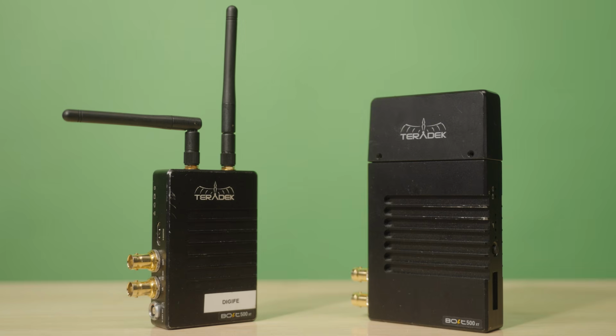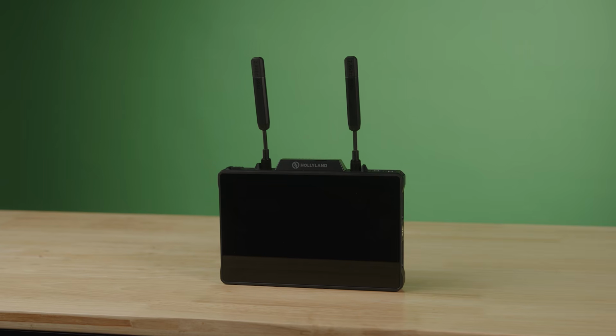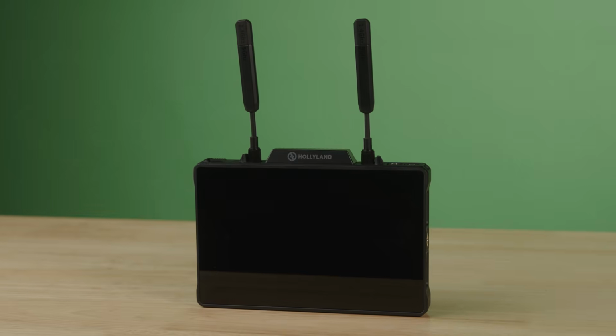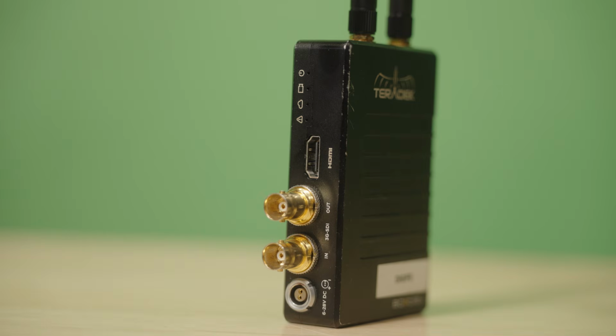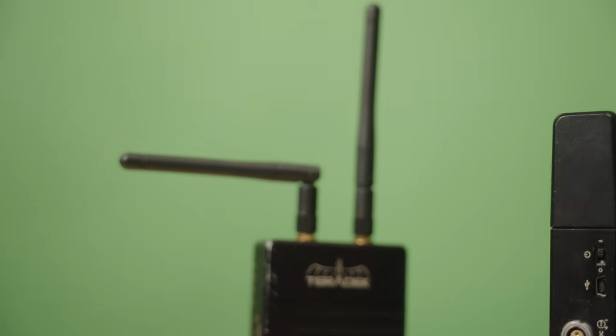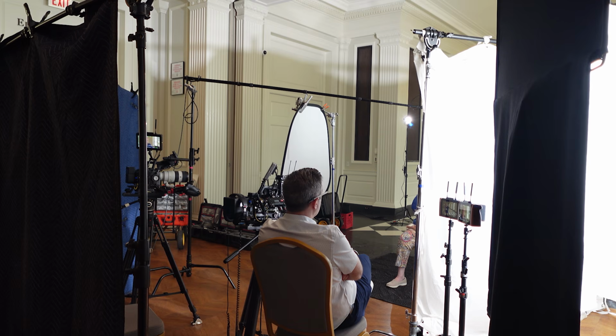So let's start where every review starts, on paper. And on paper, it's not even close. The Teradek system sends an uncompressed signal with less than a millisecond of delay, basically real time. My Hollyland is a Pyro 7, and it runs on Wi-Fi at 60 milliseconds. 60 milliseconds sounds tiny, but if someone is pulling focus off that monitor, the gap is a whole game changer. And the Teradek isn't really using Wi-Fi at all. It has dedicated hardware built for one job, and it holds a signal in rooms full of interference that make the cheaper systems fall apart. My Hollyland, on the other hand, is sharing the same Wi-Fi lanes as every phone that's in the room.